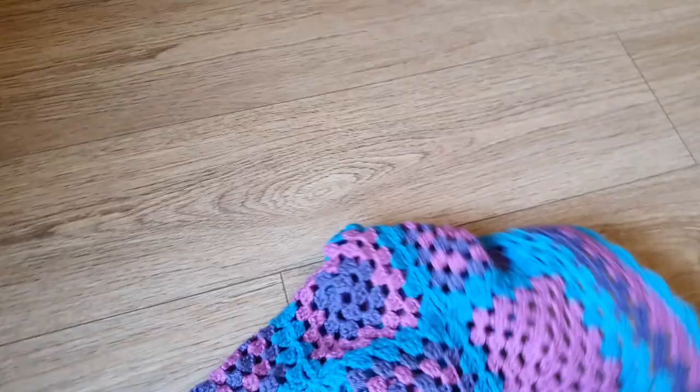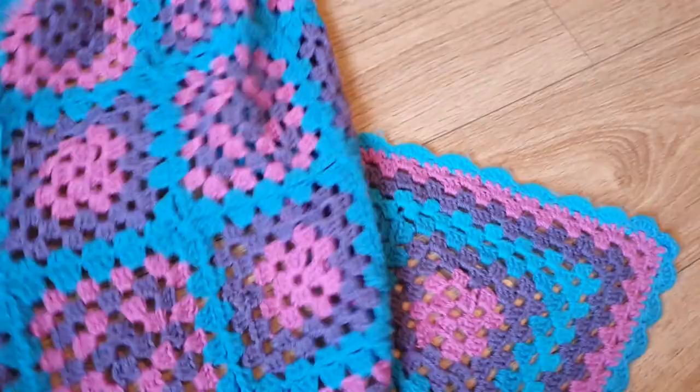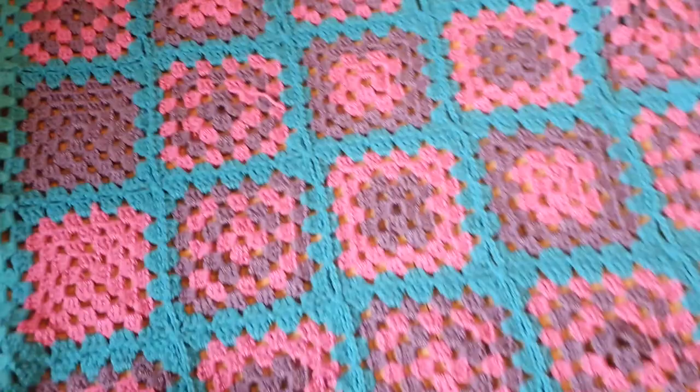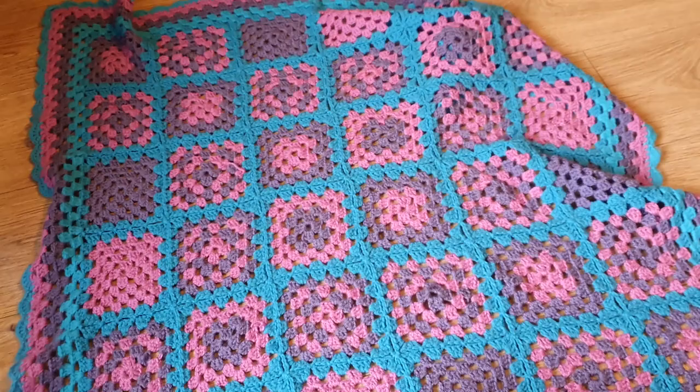So this is a blanket that I crocheted absolutely ages ago. It was one of the first things that I crocheted. I think I probably crocheted it when Arthur was a baby. I can't get it out flat. And it's a mix, I think.